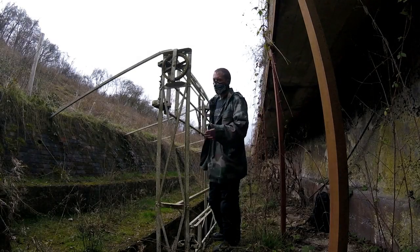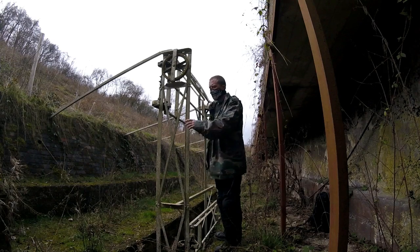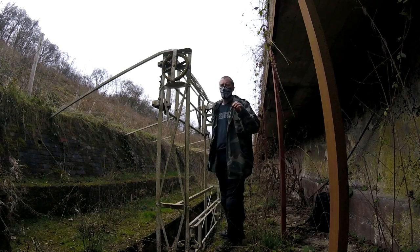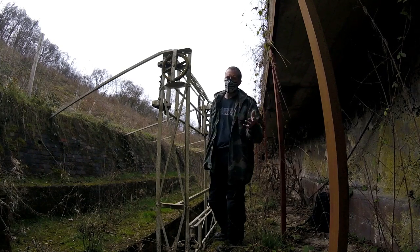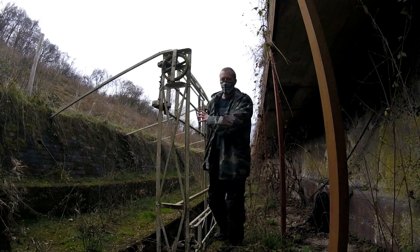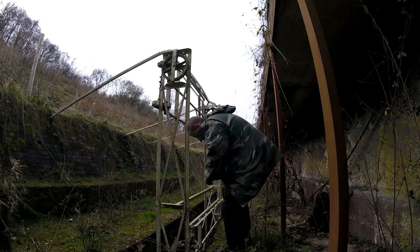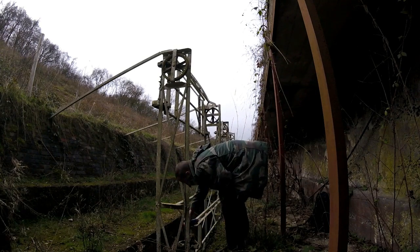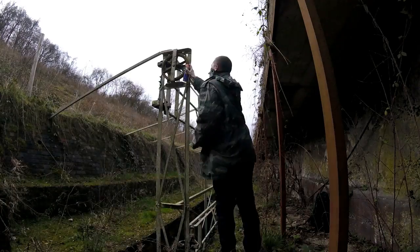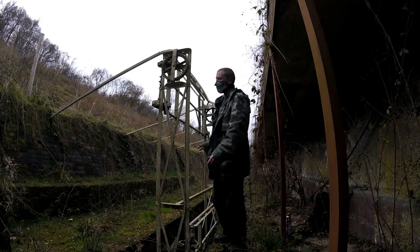Right, so as I mentioned before, one of the main reasons I wanted to come here as well is there were a lot of questions coming up about what these are. So I thought I would come down here and I would not only tell you, but I'd show you. So I brought some tools with me and some oil and WD-40, which is not vandalism, it's restoration. So I'm going to see if I can get this one moving again, and then I can show you how it works. So let me get on with that. Right, let's see if this old thing will move.